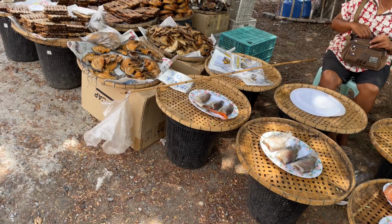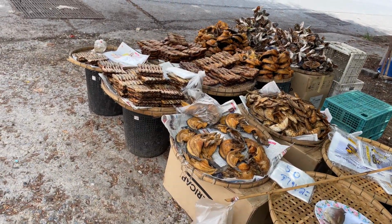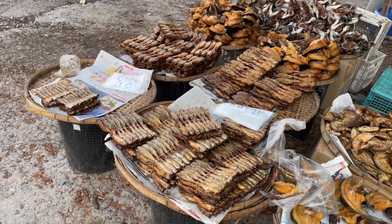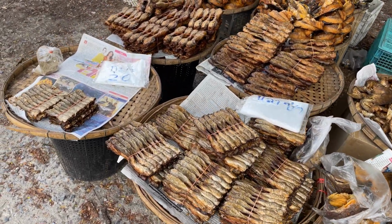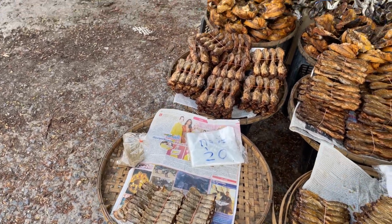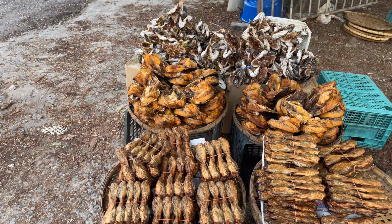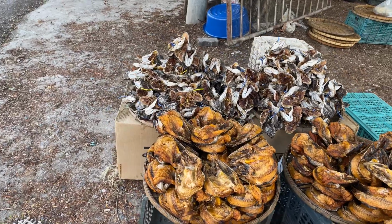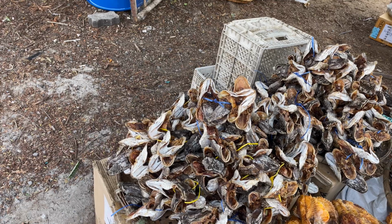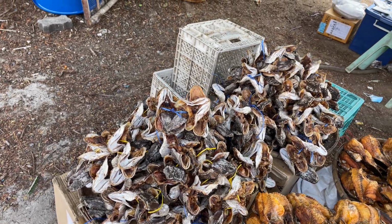So this is something that's really popular. The Thais will let this fish just like dry out in the sun, and then you see they have them packaged up here. So you can get that for like 20 baht for the little rubber band part of it. And these are all cooked up. And then they have the fish heads, so if you want to eat the brains, you can dive right in.